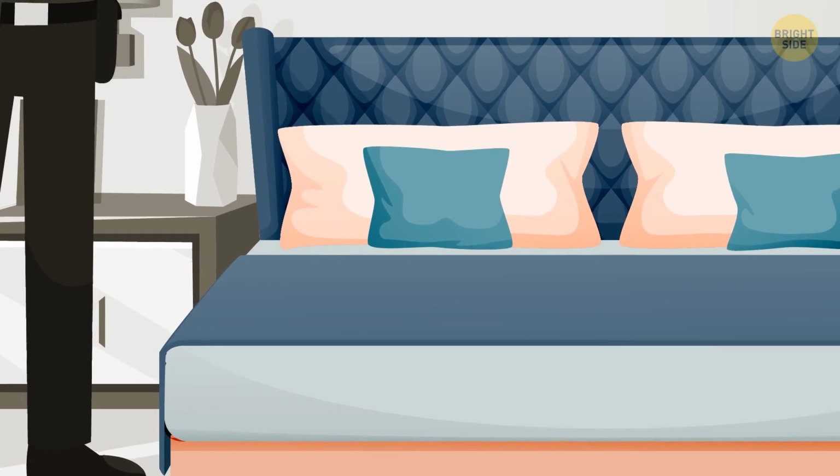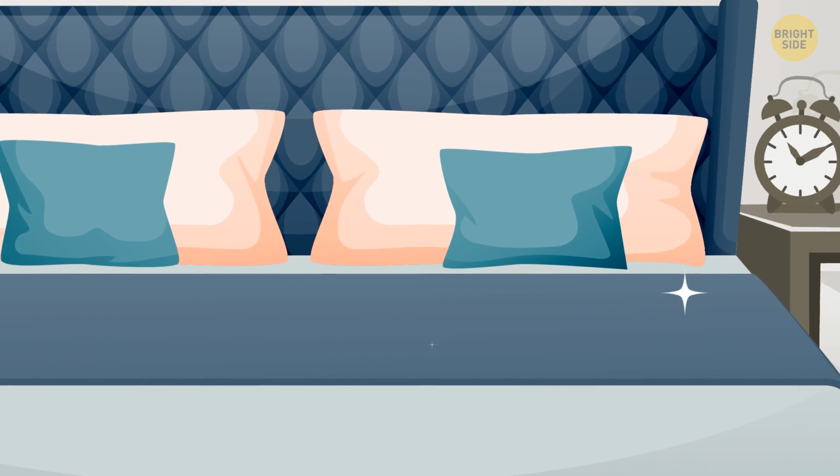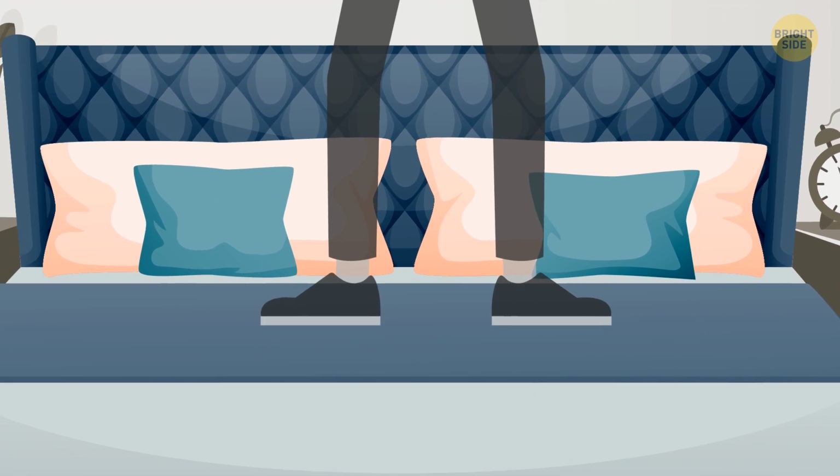The blanket is in perfect order. If someone had removed the picture from the wall, they would have gotten on the bed.